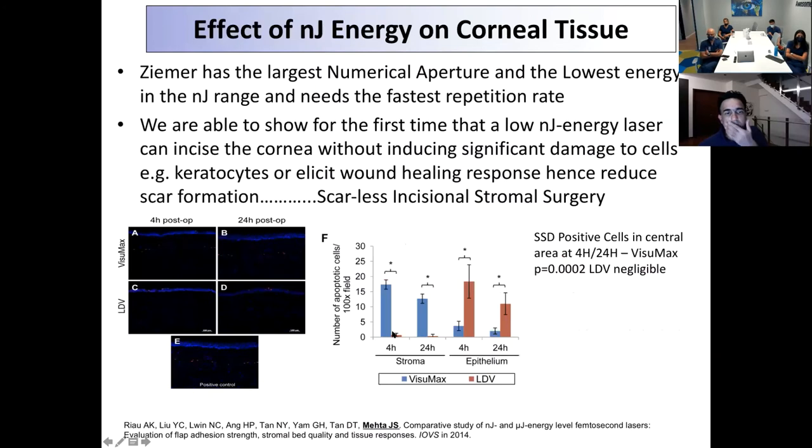Okay, so you remember that paper that I showed you earlier from Steve Wilson's group. What we did back in 2013, when we had the Z6, was to see if this whole theory or ideology about having low energy was really true, because it was basically mathematical and related to physics. The whole point was that we knew the Zima laser had the largest numerical aperture, and it was well touted that by having a large numerical aperture, we can use very, very low pulse energies.